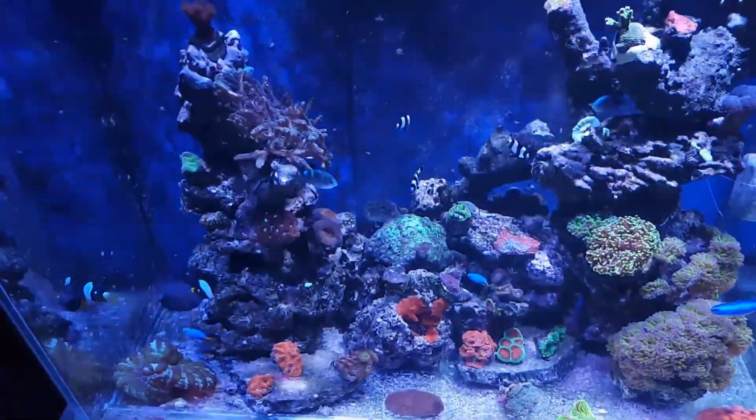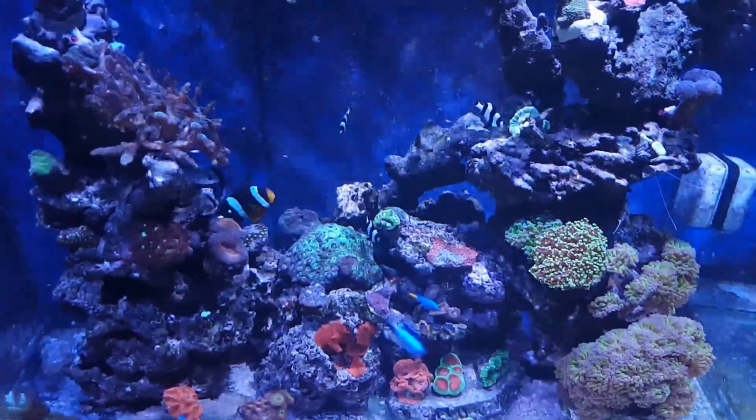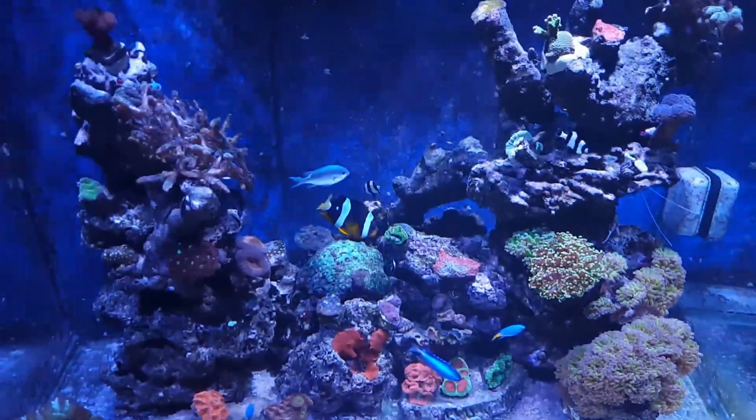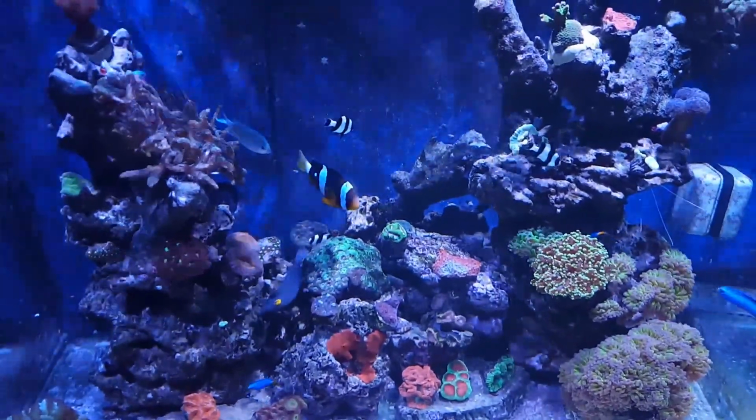The fish are doing well. The little Humboldt damsels are doing well. I lost a chromis. There's a bit of aggression from these damsels. It's a semi-aggressive tank, and as they get bigger, they're really starting to pick each other out.